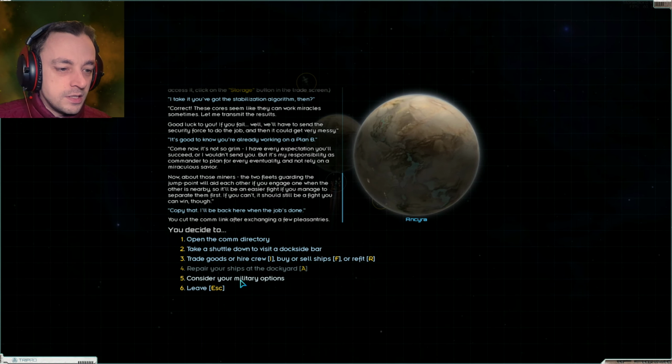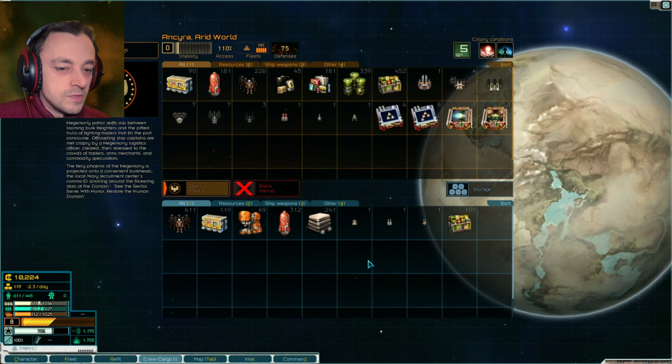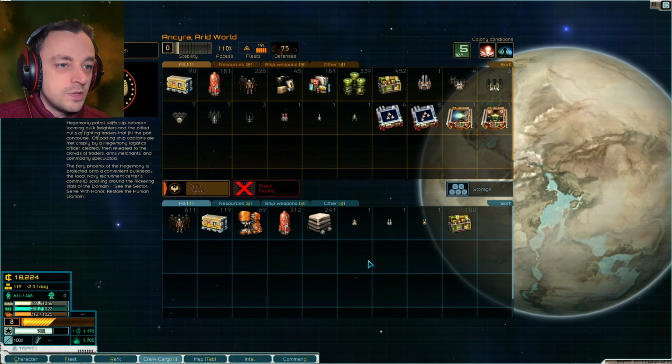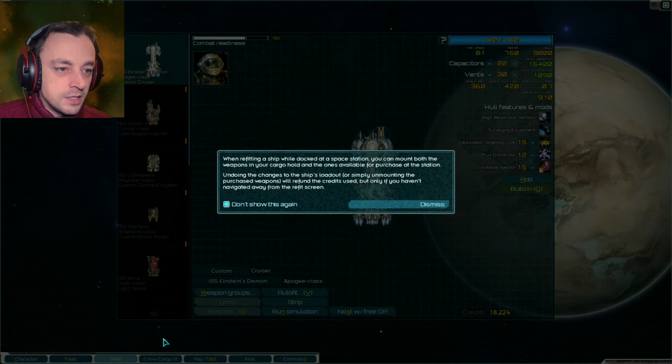Alright, so you need trade and then F and refit R. Okay, buy, sell, or refit. I want to refit. This does not help. What is with the... There was a refit button. Refit. Let's try that. Aha!